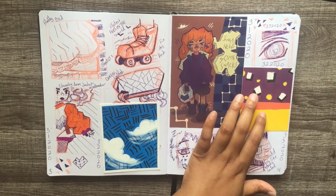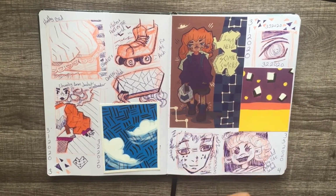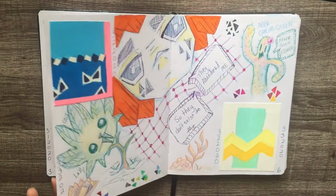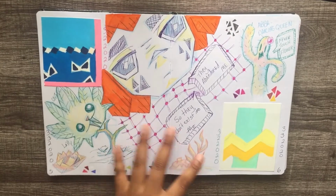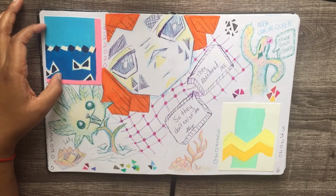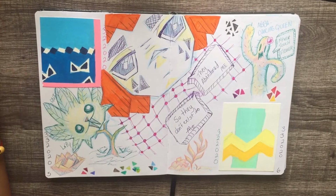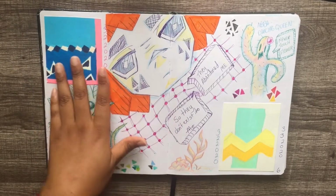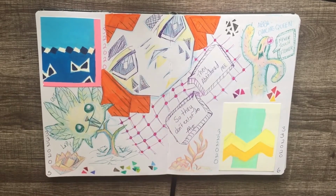This is an 80s design that I found on the TV. Sorry if I sound groggy. I don't know what's wrong with me today. Don't ask, please. This is another 80s design that I did with brighter colors. I think it looks pretty cool. These are supposed to be sunglasses. 80s is so quirky. I love it.